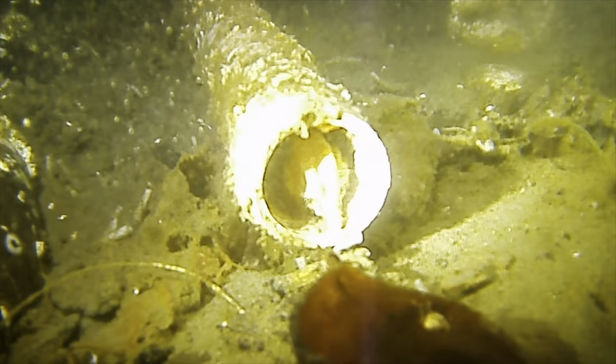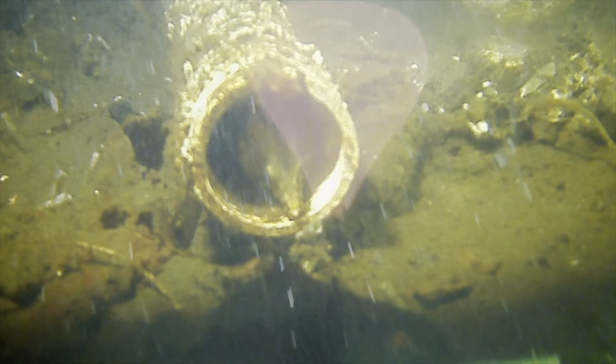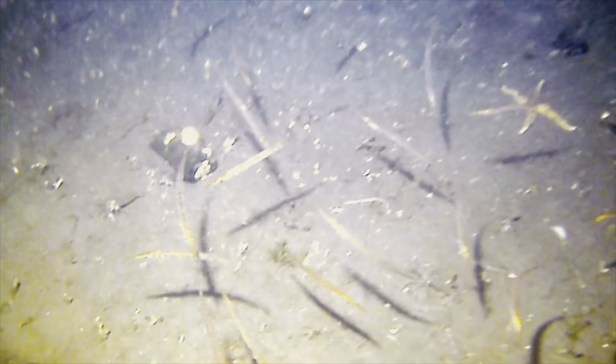Here's one of two beautiful grunt sculpin we found very deep. This is a research station. At least that's what the PVC pipe says. This is usually where everybody sees the Sixgills. We wound up finding a lot of tube snout. There they are.